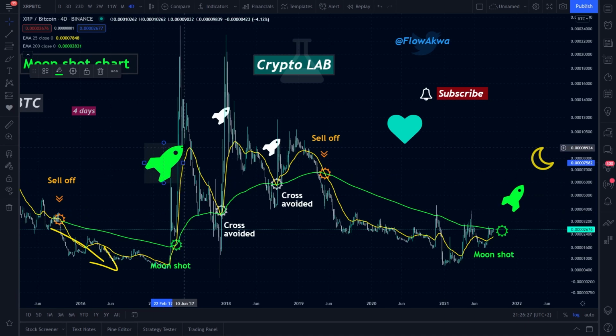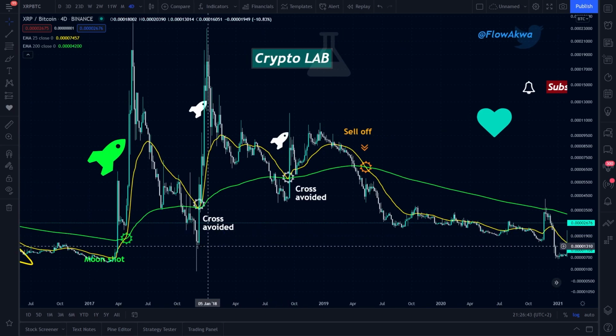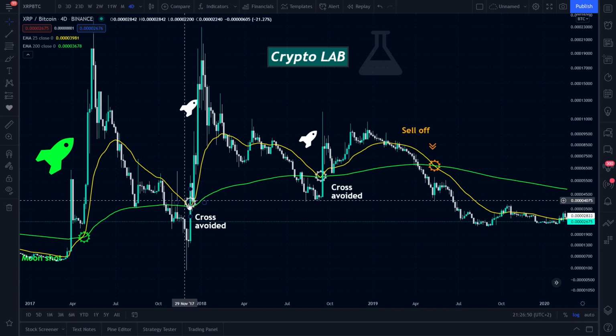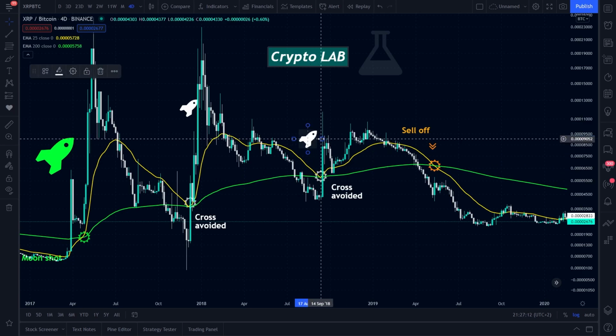After this, we went up, the price went down, and look, we had a cross again, but this time the cross has been avoided and we had a moonshot again, okay? And it was exactly the perfect time to buy XRP when the yellow line touched the green line. And then the same thing happened twice. Look, we touched the green line and again we had a strong move to the upside.